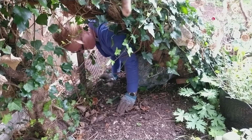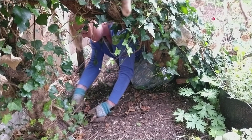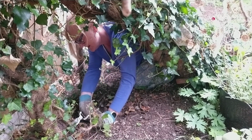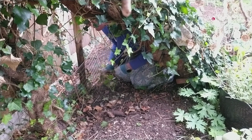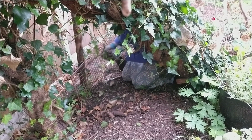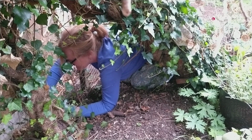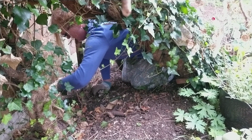So I'm totally inappropriately dressed for doing gardening on my hands and knees, but as I'm here and the mood has taken me, I'm just going to go for it. So tackling small bits at a time, just to try and stop this growth. It looks lovely and green and lush, but I know from experience, having cleared the first lot when I took over this part of the garden, that it is just going to become harder and harder if I don't tackle it sooner rather than later.